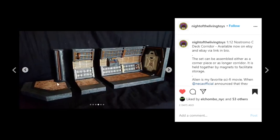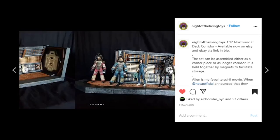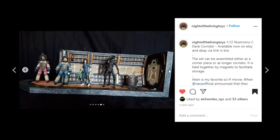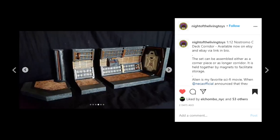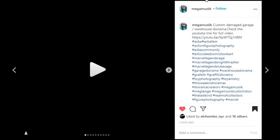That is fun, but look at this. See, each of these pieces comes apart, and are they gonna show a different setup? I'm not sure if we're seeing a different setup, but they said that it can be assembled either as a corner piece or as a larger corridor. Okay, yep, very cool. Really impressed with this piece.